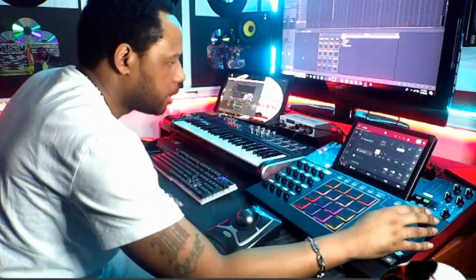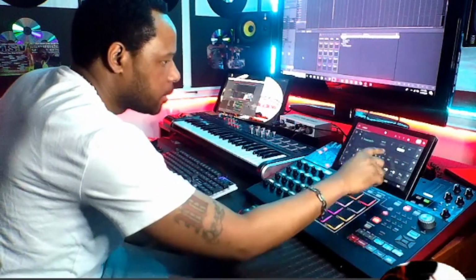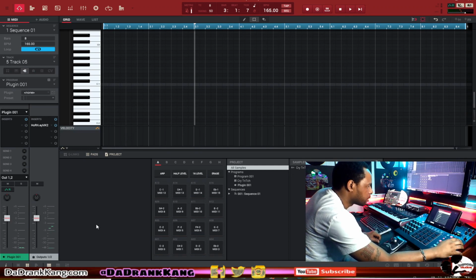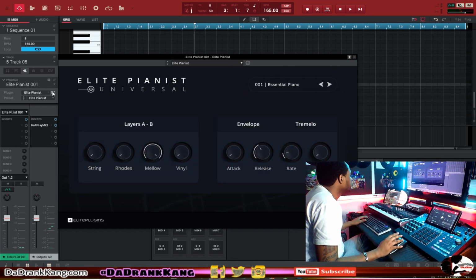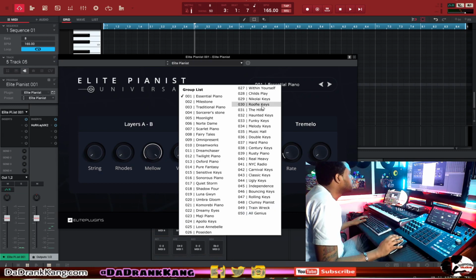Let's see if we can put an instrument on this. Try some pianos. We're gonna layer some thick chords on it. I like using this Elite Pianist plugin. It's really nice. Let's check it out.